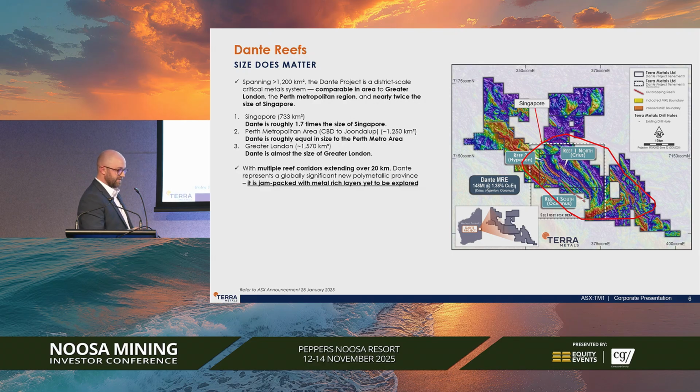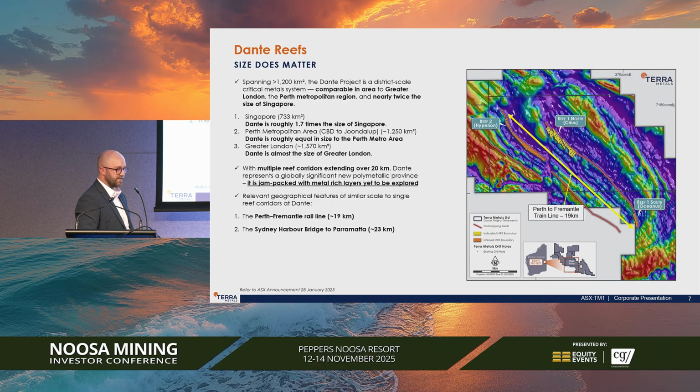And just to give another example of scale, if people are familiar with or live in Perth or Fremantle, one of these reef sequences would be the distance of the rail line from Fremantle to Perth, so about 19 kilometres. Or if you're familiar with Sydney, the same distance from the Sydney Harbour Bridge to the city of Parramatta. There are a couple of examples.